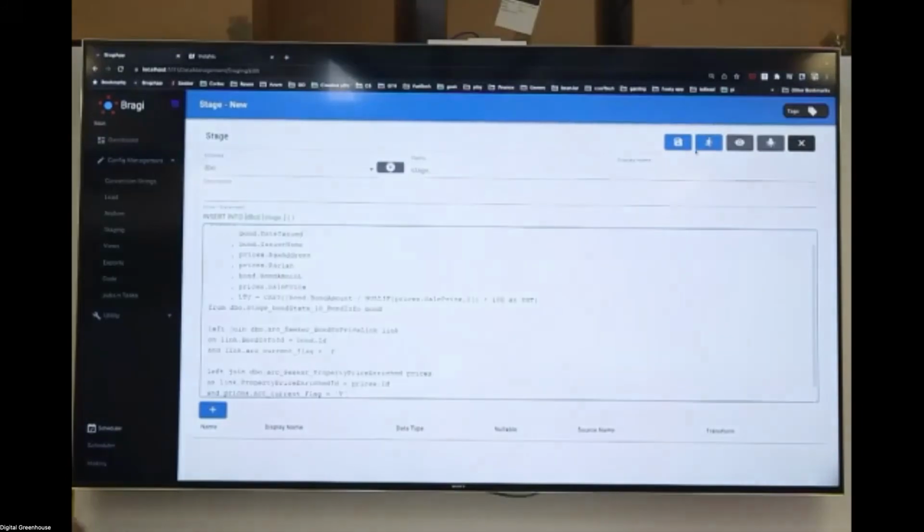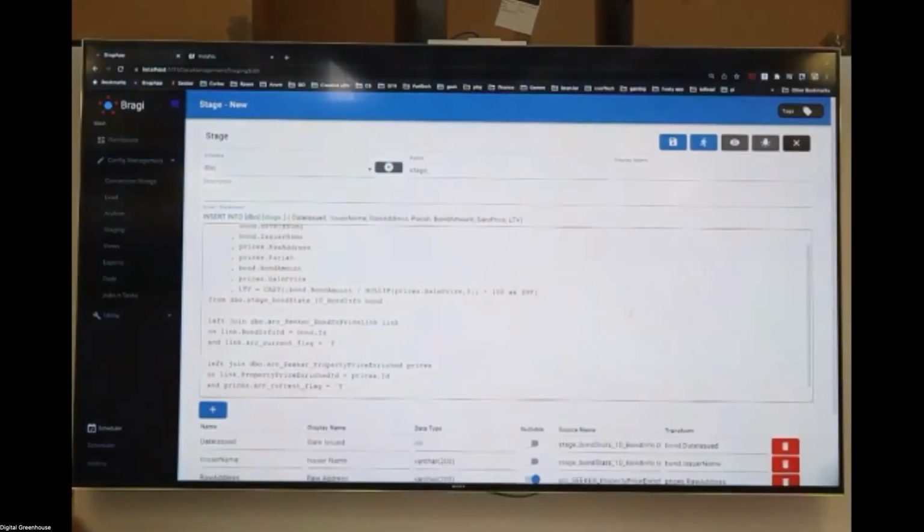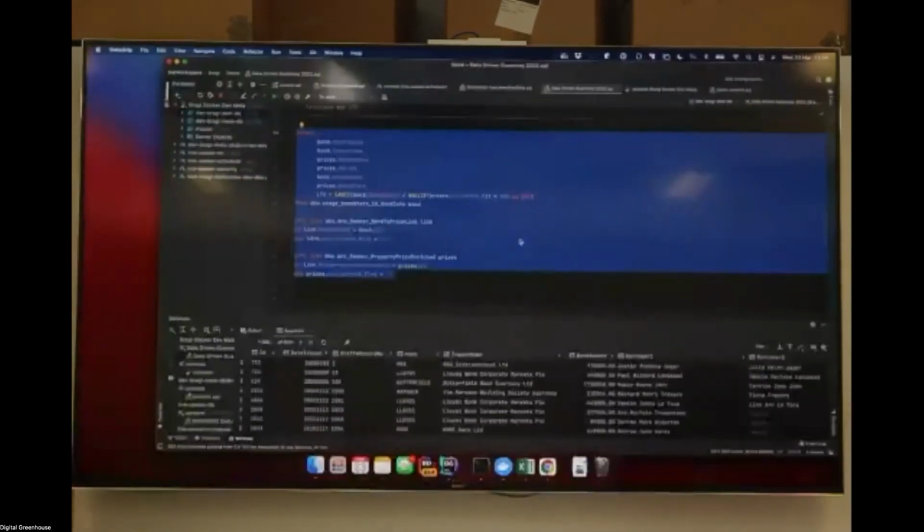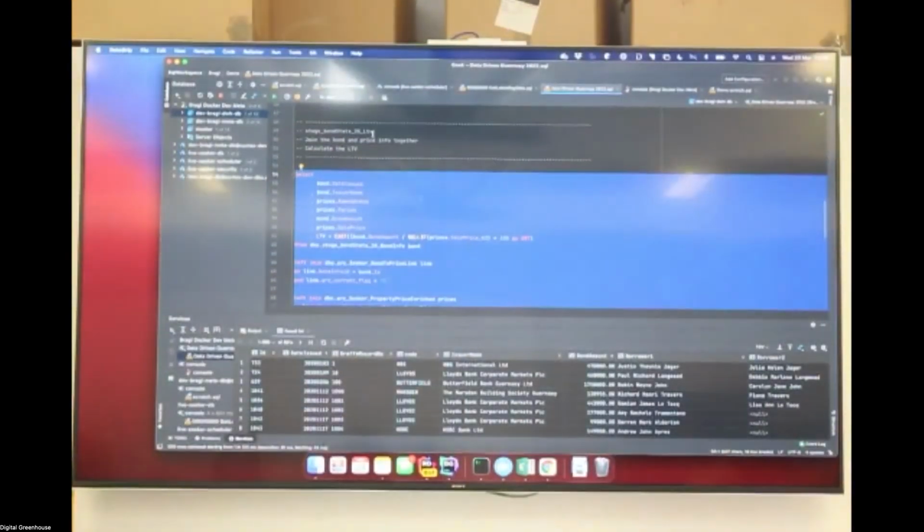So I'll put that in there. Infer from SQL, so you can see, obviously that is a bit more of an interesting transformation. So that's been pulled out. Again, we can use that then to do the traceability and documentation and whatnot.